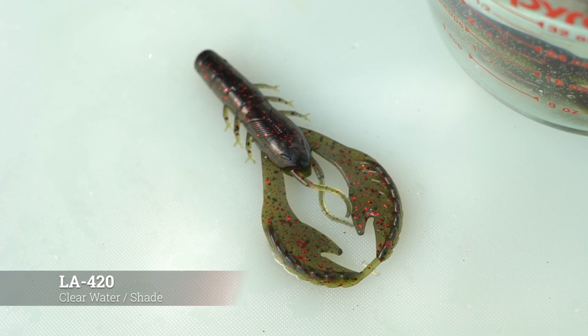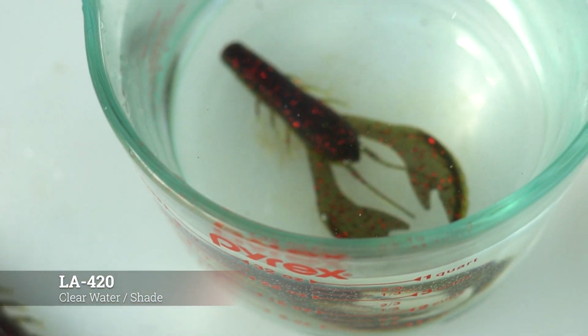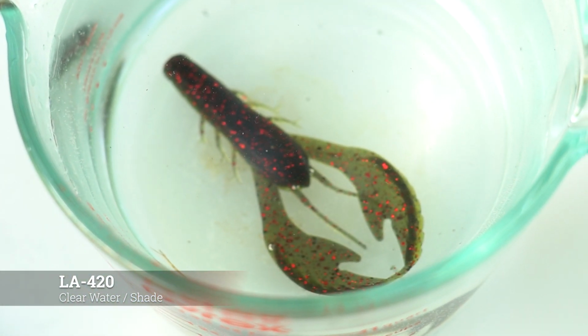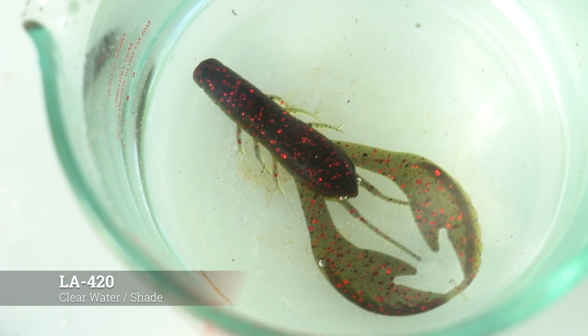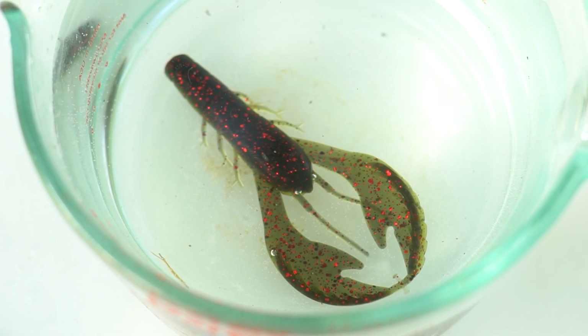The red is more vibrant, it seems, to our naked eye. Now with the water, the red flakes do pop out a lot more, and the color does seem a bit more vibrant in the shade, which is pretty cool. I can see the green and the black now.